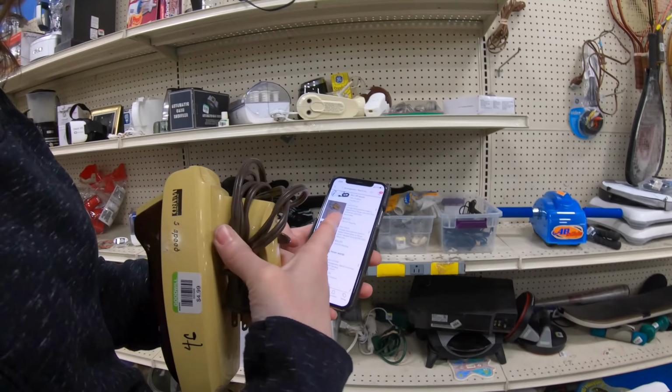Ooh, here's the Samsung Gear VR Oculus. I'm not sure that has any value to it. I'll look it up. For $5.99, some of these VRs go for like $200. If this is one of them, I don't know. But it is a name brand Samsung. We'll look that up, see what we got.